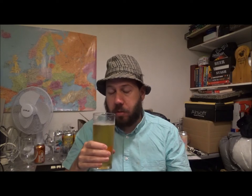Oh, I've heard some great things about this beer. Very, very crisp. Very crisp, very clean. There is a very slight, slight kind of oily substance to the hop profile in this beer, but it still retains that classic German lager profile.